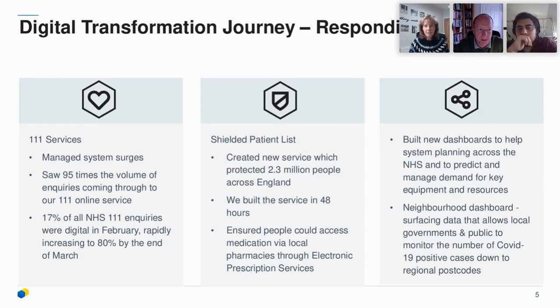So I guess it's important to note that at the heart of any transformation, whether it's digital or not, front and center are the people. The colleagues, partners, suppliers, developers, clinicians, and the patients. It's been a tremendous effort to condense years of work into a matter of months, weeks, or even days in some instances.